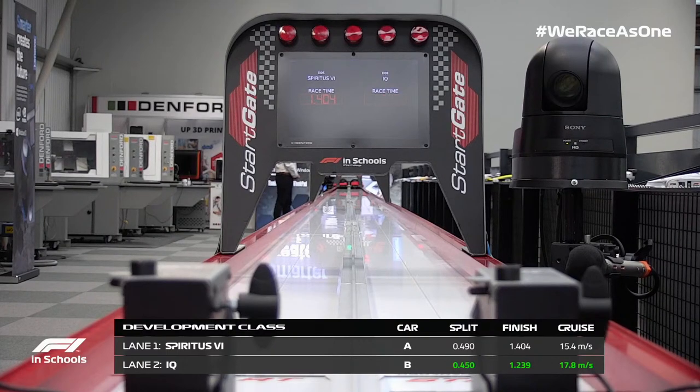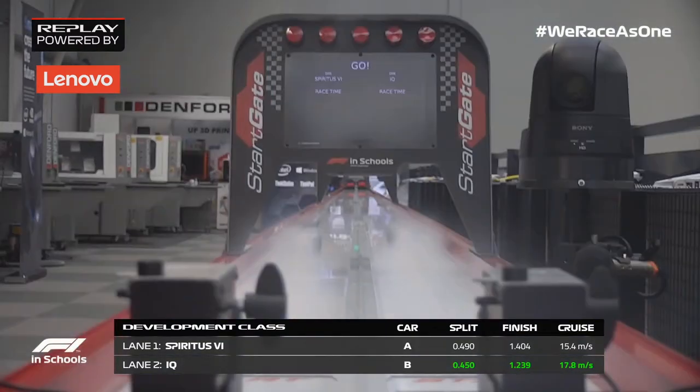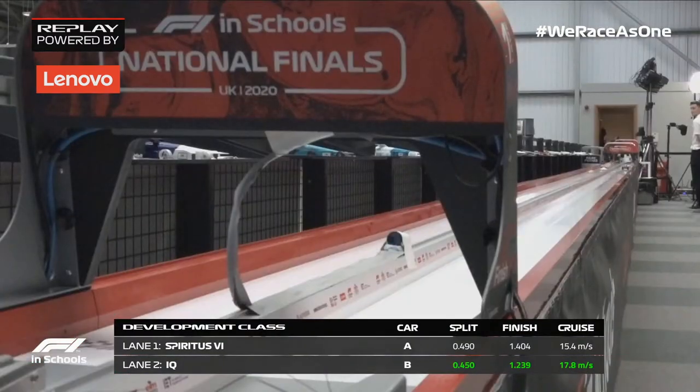So IQ have taken that one. Smile on your face. Didn't want to guess wrong, but we've got the second race to come as well. Yes, so who knows, it all could change. So 1.239 there for IQ. So taking that very, very fast time.